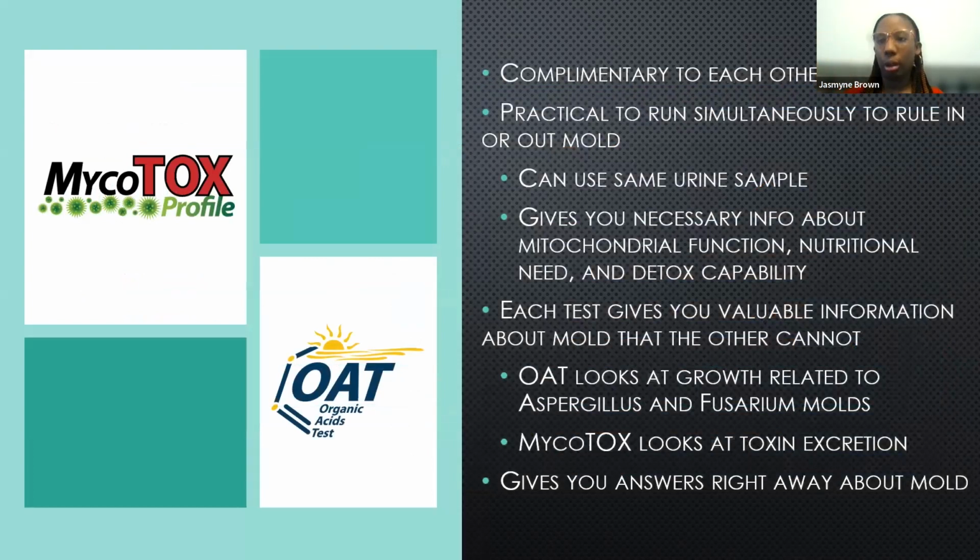Because we're looking at mold growth on the OAT, it's going to be important to understand toxic load as well. And that's where our mycotox urine profile comes into play. These tests are actually very complementary to one another and are practical to run simultaneously. The reason why it's practical to run these together is one, they use the same urine sample, so it's easy collection for your clients. Two, it gives you information about mold that the other tests can't give you.